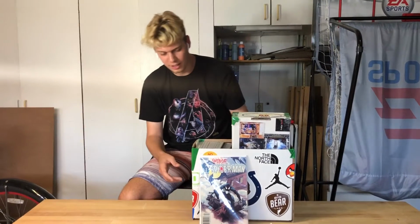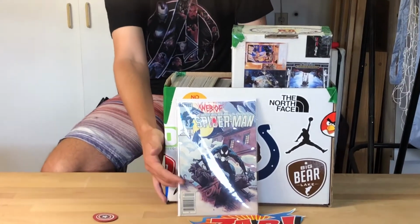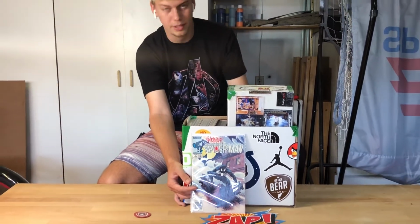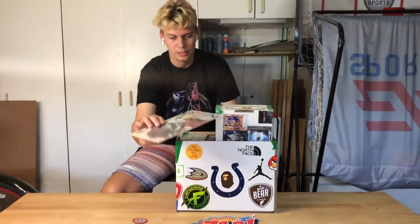Okay, so first off, we start out with issue number 1 of Web of Spider-Man. This one's pretty cool. It takes place after Secret Wars, and it has Spider-Man in his Venom suit, or his symbiote suit, and I like the cover art.